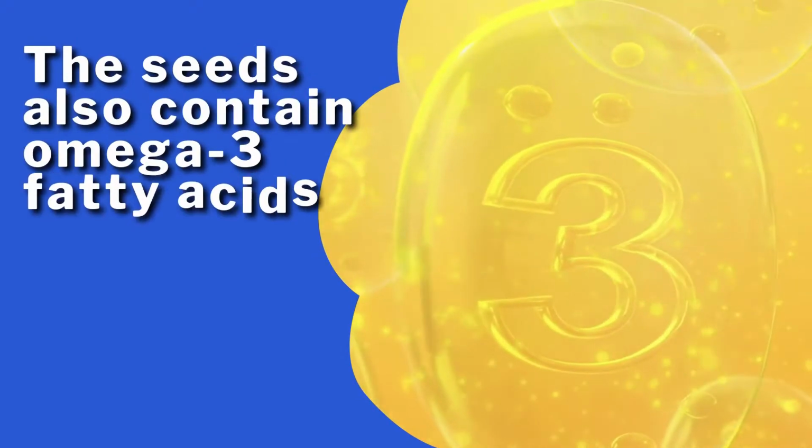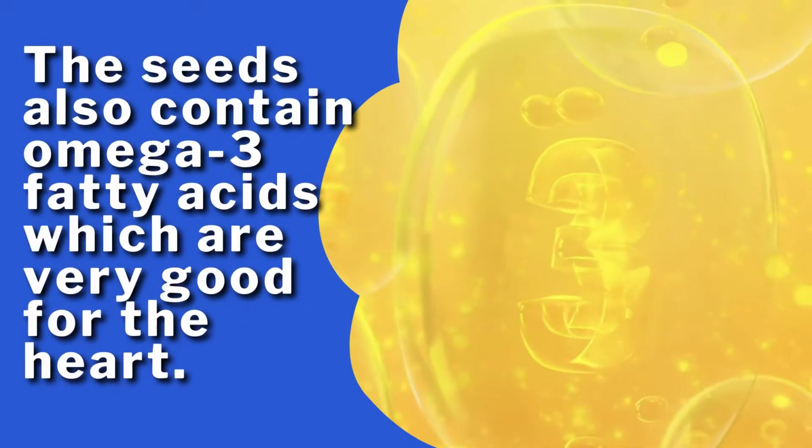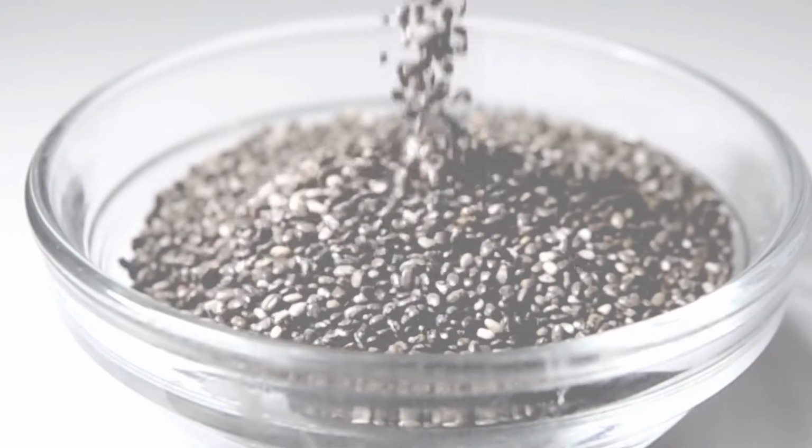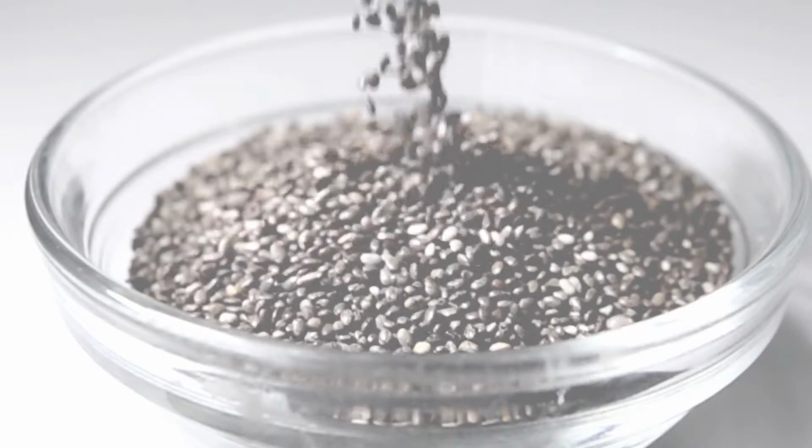The seeds also contain omega-3 fatty acids, which are very good for the heart. The best part of chia seeds is the antioxidant content. This means they help keep chronic illnesses such as diabetes and cancer at bay.